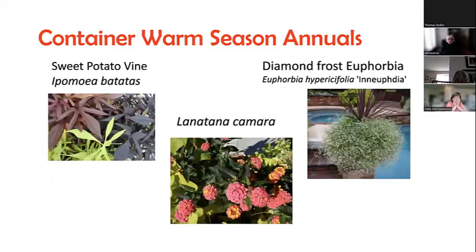These also go in containers. You want to have your filler and your spiller. And sweet potato vines make a great spiller, and they come in all different colors. And then lantana is another one. The butterflies just love lantana. They'll be floating around you. And then there's this euphorbia, which creates kind of like a fountain of flowers, the Diamond Frost.